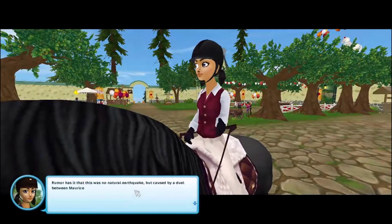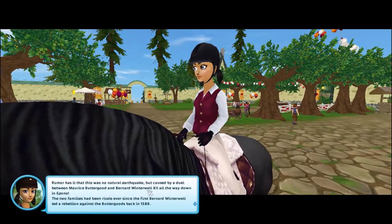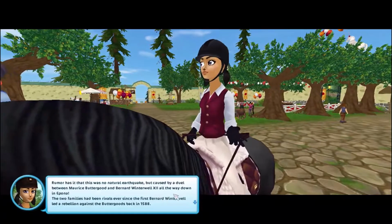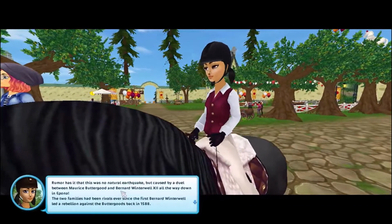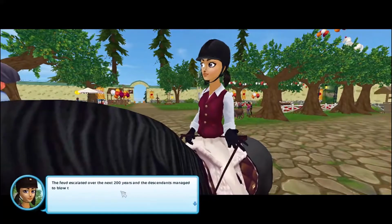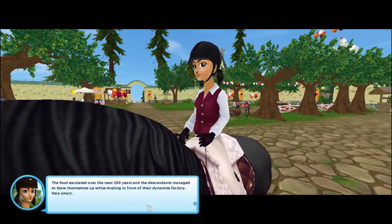This is interesting. Tell me more about the earthquake. Rumor has it that this was a no-natural earthquake that caused by a duel between Morris Bargood and Bernard Winterwell. X11, I don't know the Greek letters, all the way down in Napona. The two families had been rivals ever since. The first Bernard Winterwell led a rebellion against the Buttergoods back in 1588. The feud escalated over the next 200 years, and the descendants managed to blow themselves up while dueling in front of their dynamite factory. Very smart.